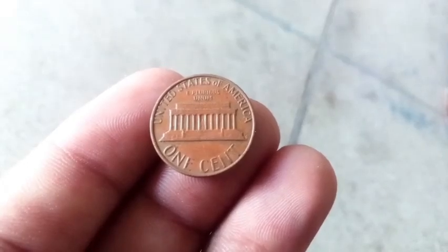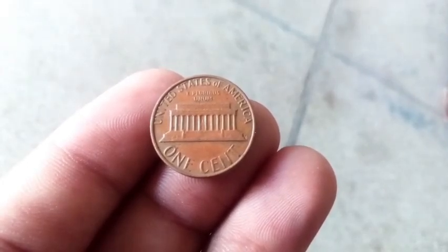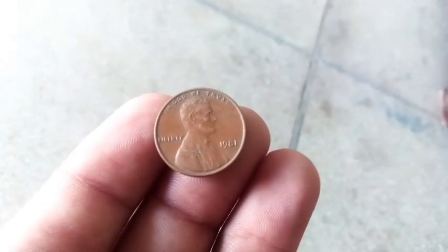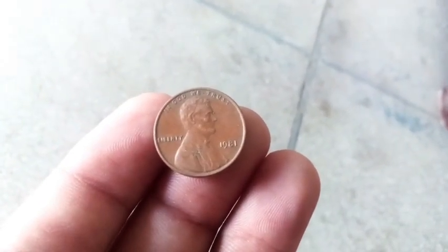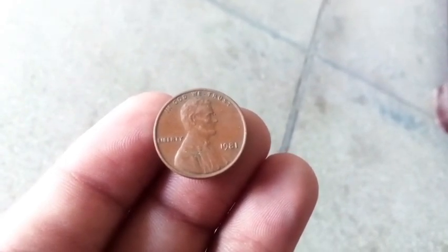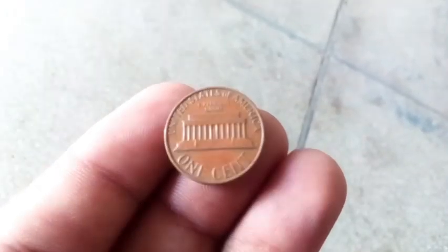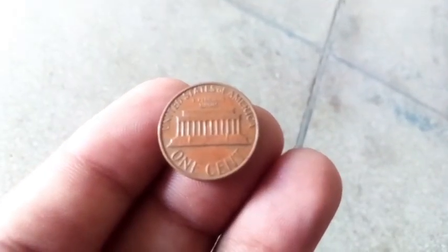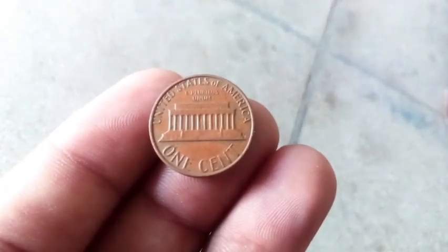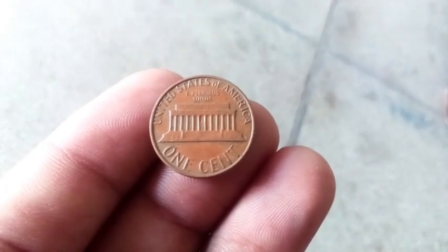When it comes to value, condition is everything. Let's quickly go over grading. Good, G 4: the coin is heavily worn, Lincoln's details are flat, and it's worth face value. Fine, F 12: moderate wear, but Lincoln's features and lettering are visible. Extremely fine, XF 40: light wear, with most details sharp. Value may rise to a few cents.